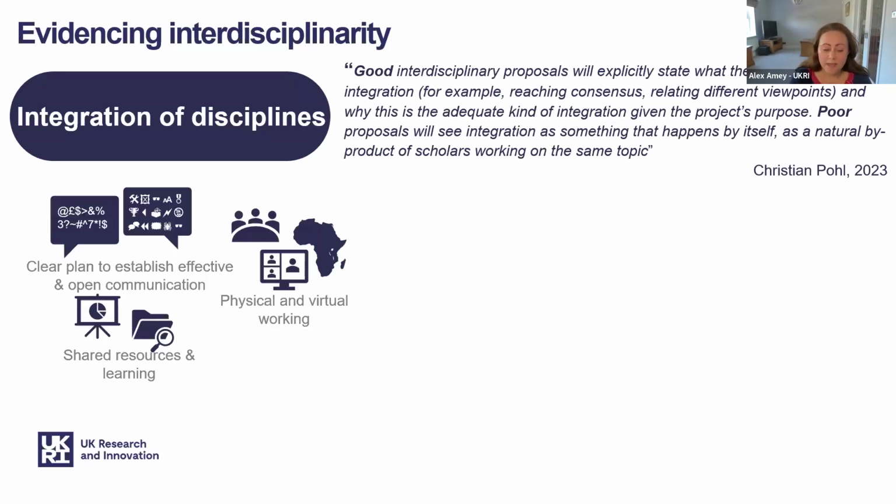So you need to have a clear plan to establish effective and open communications, to ensure there is shared learning and co-production of any project innovations. How are you overcoming speaking different disciplinary languages? And how will each discipline become familiar with the perspectives and tools of one another? And how are you sharing those resources and outputs? And what shared working spaces will you set up, both physical and virtual, to promote the integration and building relationships? And consider the challenges of collaborating remotely if you are not all located in the same geographical space.